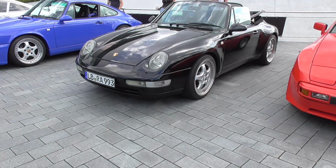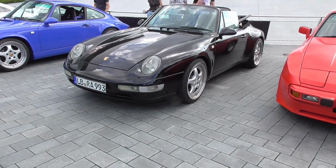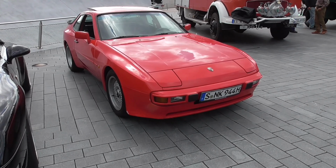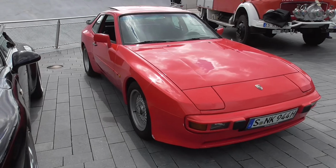I'm not sure, was this 993 Cabriolet also there before? If not, I'm just filming it a second time. But I'm pretty sure that I've not seen this 944, this red one. This one was definitely not here before.